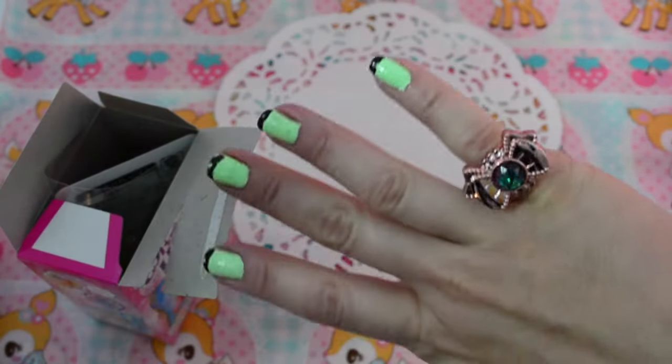Here, no, put it on my pinky. Here we go. Beautiful. Oh, and I got this cute little memo pad, and it's called Mochi Mochi Panda. Oh, it's so cute. One panda's cheeky, the other panda's cheeky. Yeah, it's really cute.